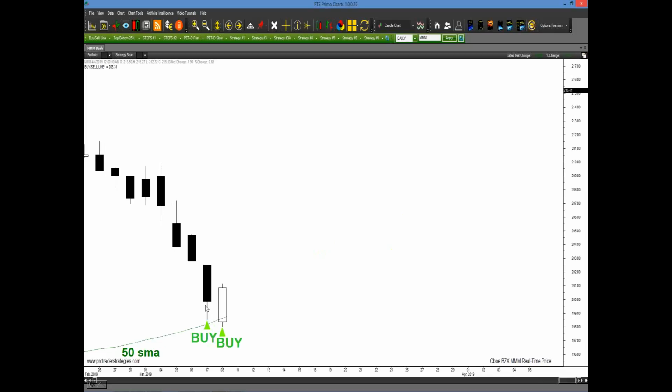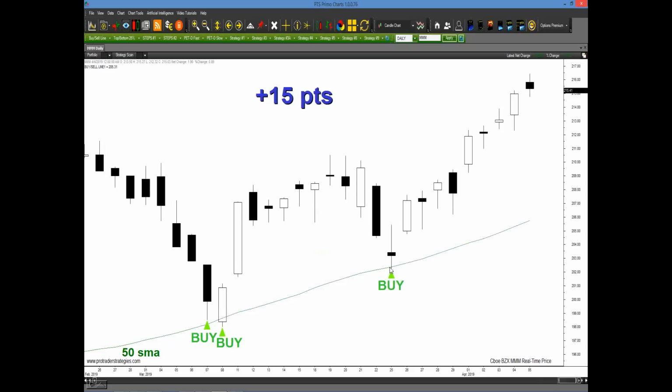And strategy number 9 generated 2 buy signals here in the first week of March. You had a really nice run-up. Now, you could have, once again, taken advantage of that and said, you know what, I'm going to get out. Or wait for another sell-off to occur, take advantage of this next buy signal, and either way, 15 points potentially you could have captured to the upside. How you want to trade it is up to you.